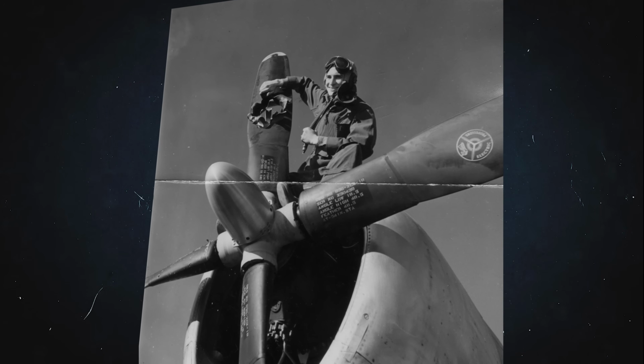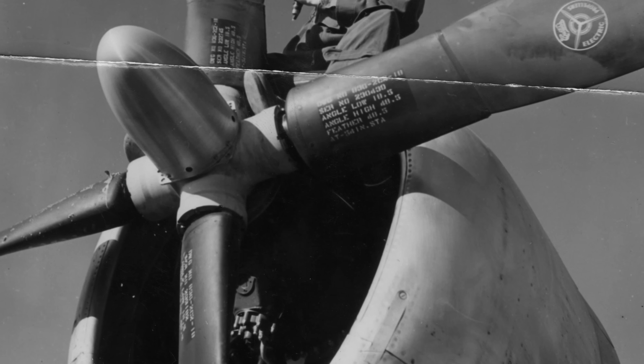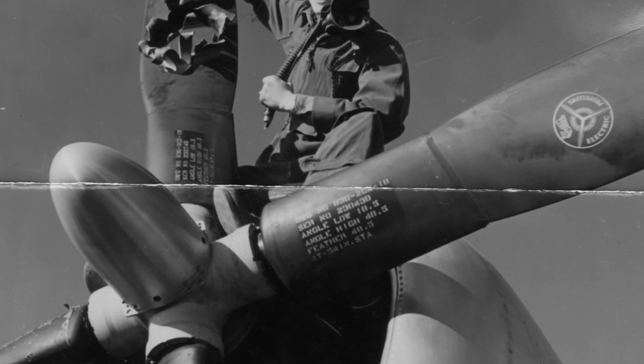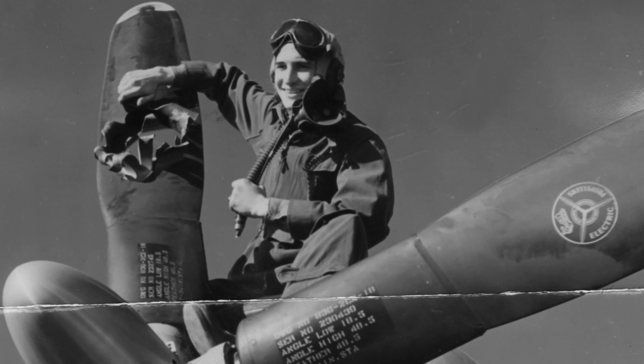Lieutenant Edwin "Lucky" Wright, 19 years old, is shown in this photo with his P-47 aircraft damaged by anti-aircraft fire in Belgium in 1944. He took part in aerial missions during World War II.